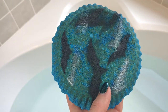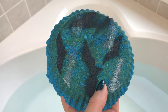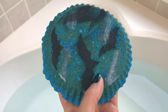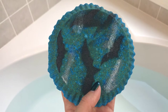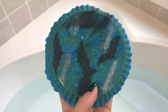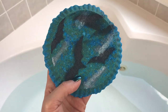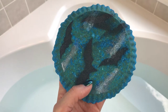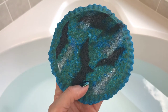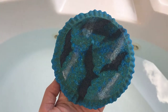And it's a really big bomb. It's the size of my hand. This one is called Bella Luna, and it's scented in pomegranate and vanilla. And if you've ever smelled the Prince Charming shower cream from Lush, to me that's what this one smells just like. So without further ado, let's go ahead and get it in the water and see what it can do because I think it's gonna be beautiful.